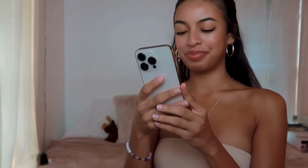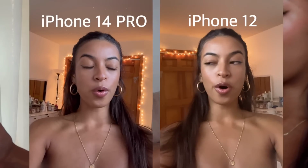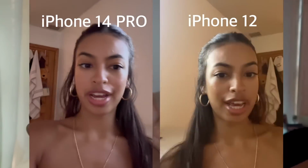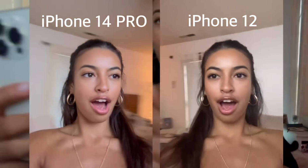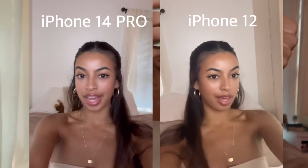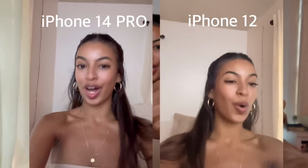But anyway, moving on. The camera quality is amazing. I'm actually obsessed. Let me do this side by side with my old phone and my new phone. Okay, the colors are already so different. Okay, I will say I love the new iPhone 14 quality.